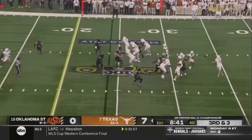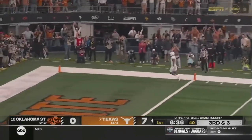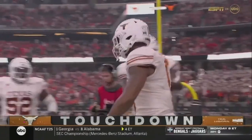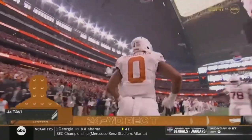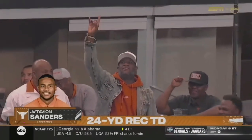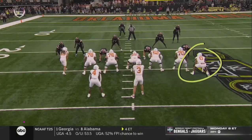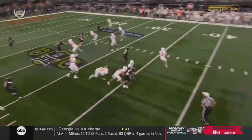3-3-5 defense. Here's some trickery. It's a flea flicker, and it works to perfection. Jatavion Sanders wide open for the touchdown. And Jatavion Sanders over here, he's just going to lately get out on the little wheel route after all the misdirection. Hand it off, and they fake the reverse, pitch it back to Ewers.